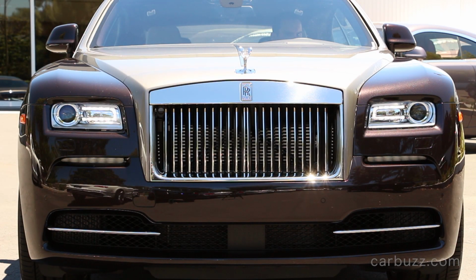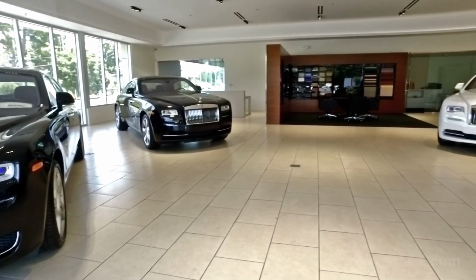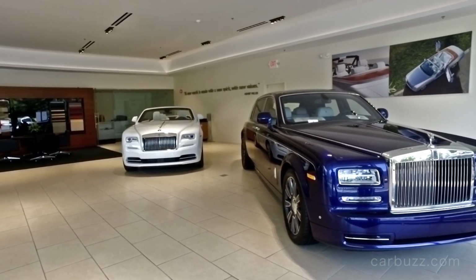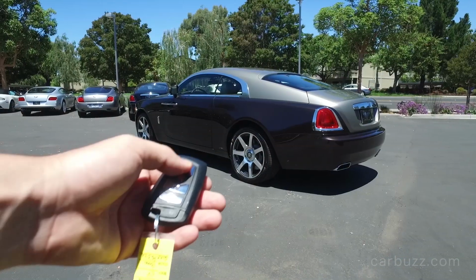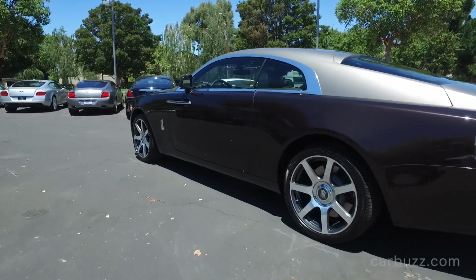Hey everyone, I'm Jay, and this is the 2016 Rolls-Royce Wraith. I am really excited to unbox this car for you today, so I came down to Rolls-Royce Motors of Los Gatos, California. Today I'm going to tell you everything about this car, its engine, its exterior, its interior, its standard features, and its thousands of dollars worth of extra features.